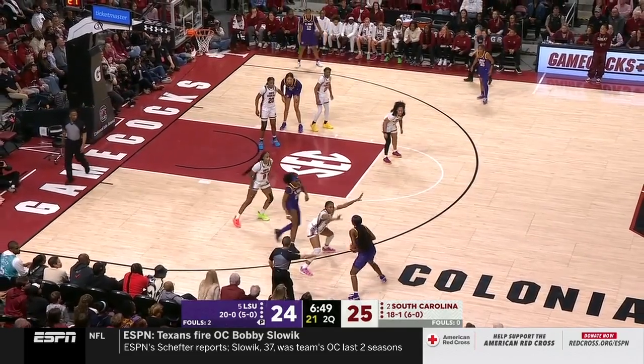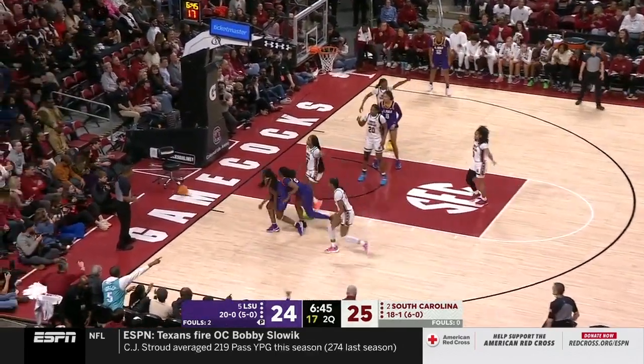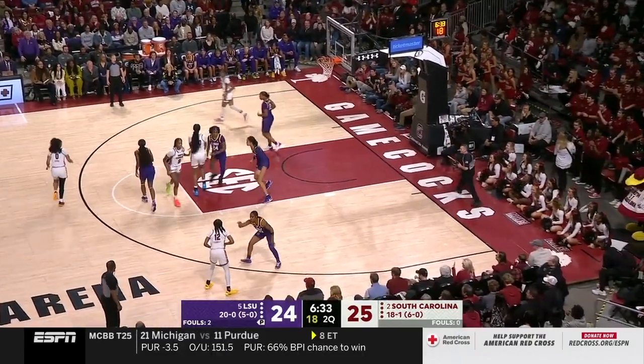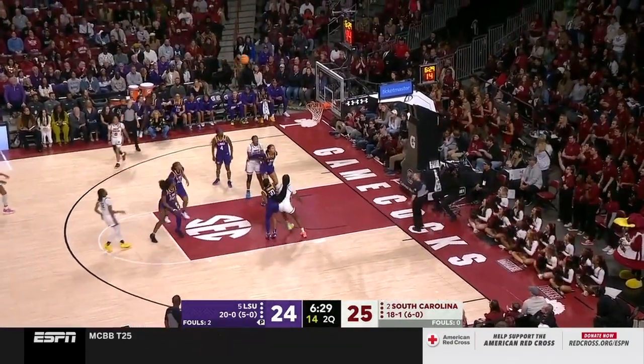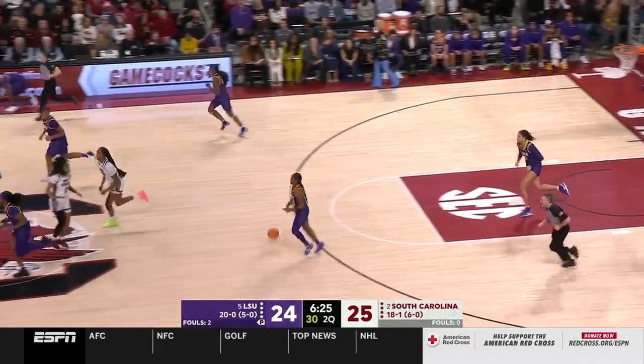Tigers jumped out to a 7-point lead in the first quarter. An 8-0 run by South Carolina changed that. And again, the second quarter. Only meeting between these two in the regular season this year. Flau'jae gets the bounce, and it just died on the back of the rim.